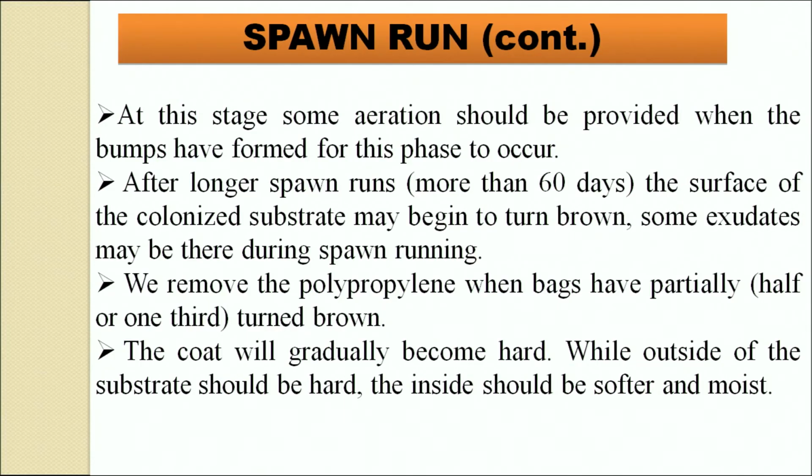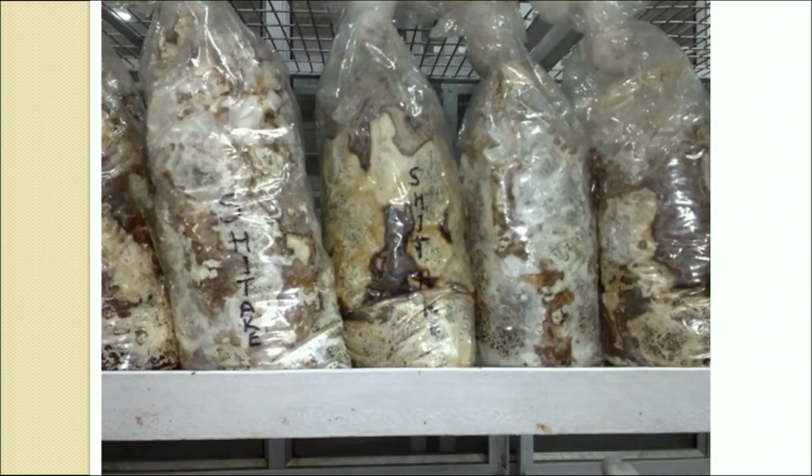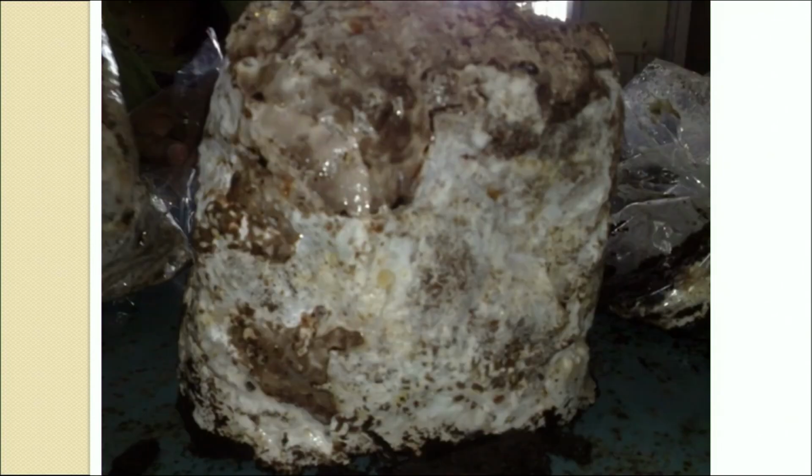After longer spawn runs, the surface of the colonized substrate may turn brown, and a little bit of brownish exudates will come out of it. So, we have to remove the polypropylene after the complete spawn run, after 60 or around 80 days. You have to remove the complete bag, first 1/3, then the remainder. You see in the pictures, this is the complete spawn run: first it becomes a little like this, then like this, and completely brown like this.